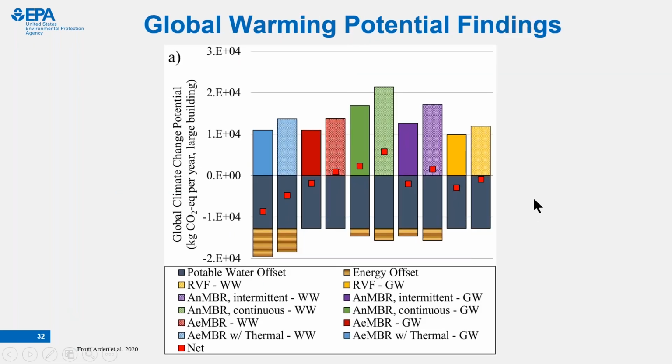So here is an example of the results, the global warming potential. These are the scenarios and unit processes that we are exploring. The blue one is the aerobic MBR with thermal recovery from the hot water heater. And the red one is the one without the thermal recovery. And the green one is the anaerobic one. The purple one is anaerobic MBR with intermittent sparging treatment, and the yellow one is the wetlands. So you can see this gray block, the bars, is the drinking water that you're offsetting, you're avoiding by using non-potable on-site water reuse.